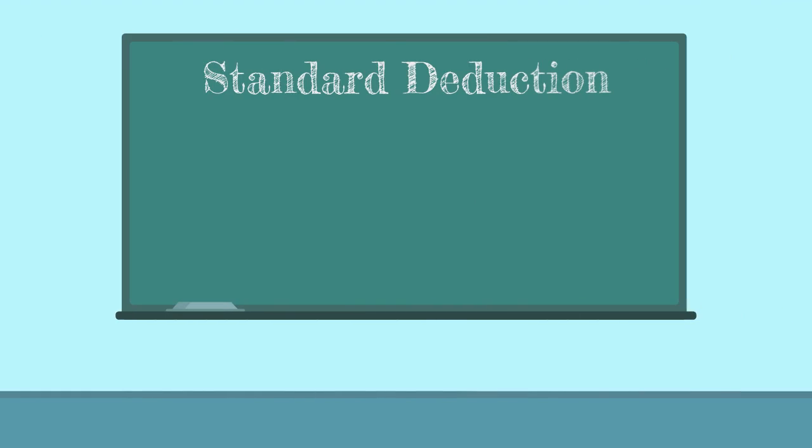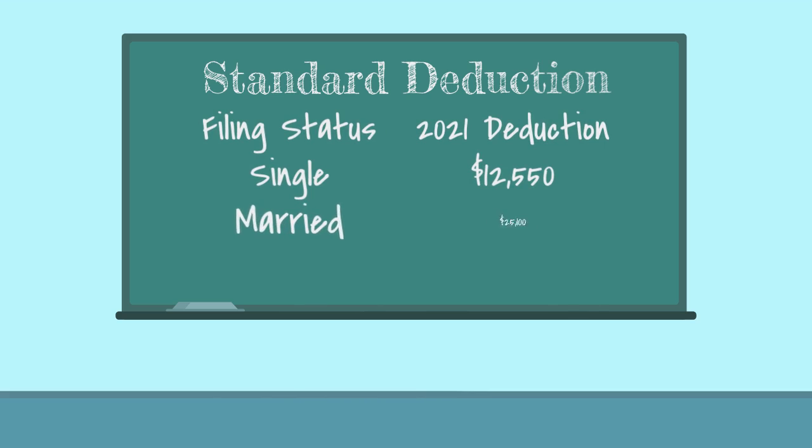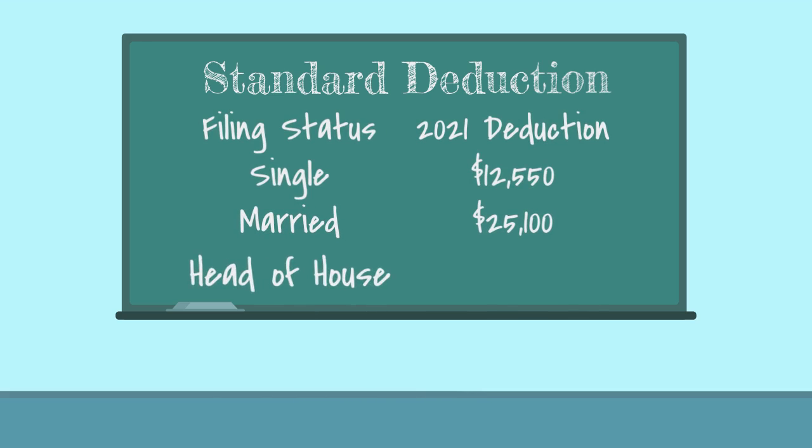Speaking of deductions, the next tip is to know the difference between your standard deduction and itemized deductions, because you have to choose between one of the two. For the standard deduction, you don't have to do any expense tracking. Your tax preparer just takes the deduction based off of your filing status. Take a look at what standard deduction you qualify for.